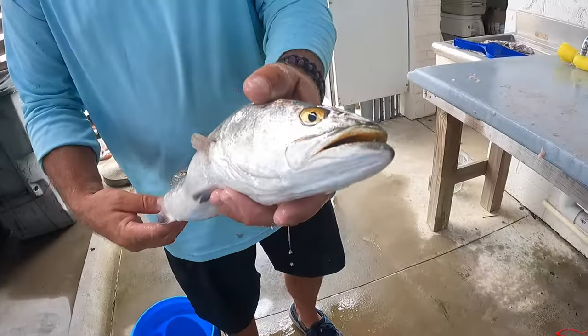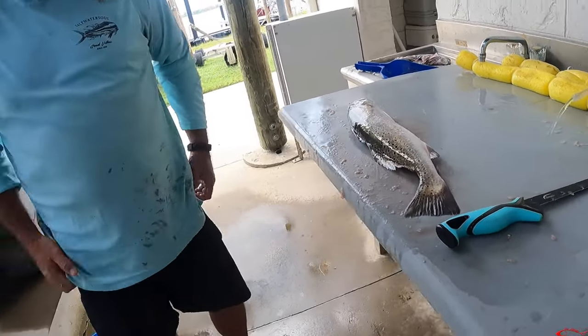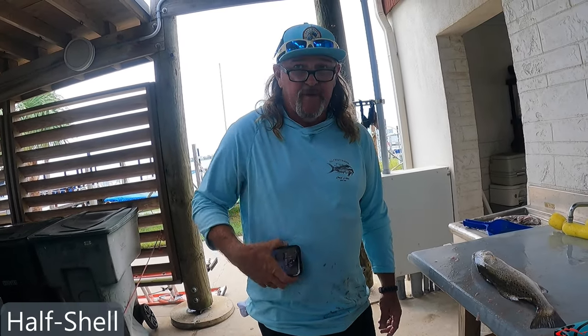What's next? That is a pretty guy. That's a half sheller. Do you want that half sheller? I don't know. Should I do a half shell trout? Yeah, you should. I never tried a half shell. Way better trout than the half shell red? Oh yeah. Trout's always better than red.